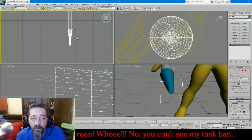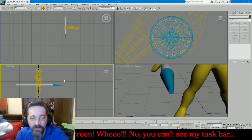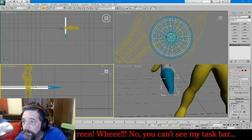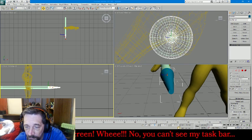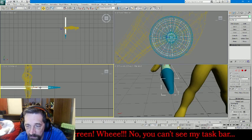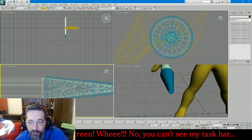Collapse all. Now, for the blade, it's going to be almost like a sword blade. It's going to be almost like in Warhammer, how their spears are so funky-delic, especially the elves. Also, I need to change the color of it. That's the shaft. -13.228. Okay, I got 13.228. And then the Z, 15.999. There. You couldn't see it, but it evens it out. You want it as centered as possible.